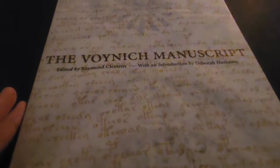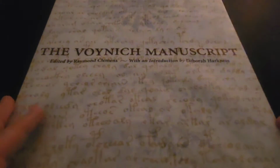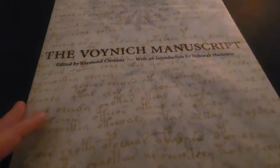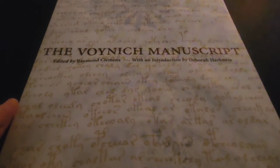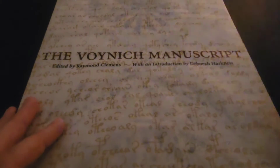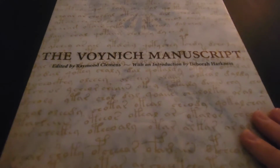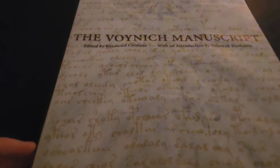Not at great length, I'm not qualified at all to do a full analysis on it, but I just thought it might be a little bit fun to flip through it, have a look, and tell you some basic information about it. But yeah, this edition, as I said, is a facsimile reproduction published by Yale University. It's a hardcover, and it's quite large, which is really nice. It has this cool dust jacket.